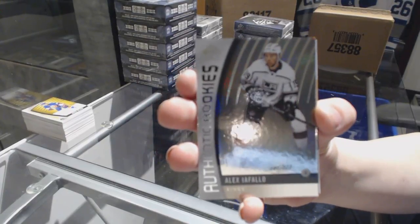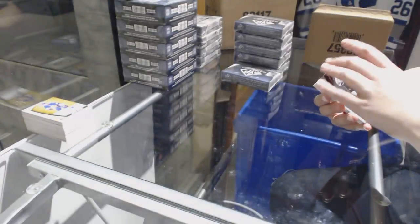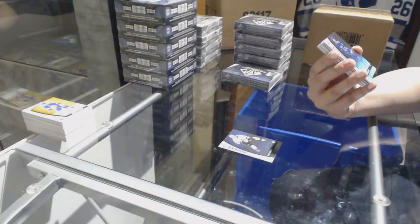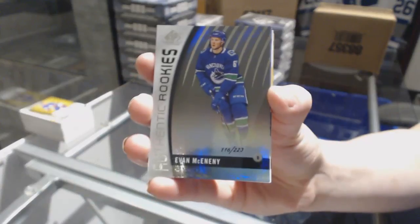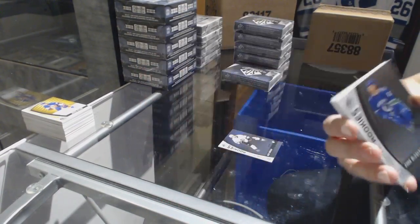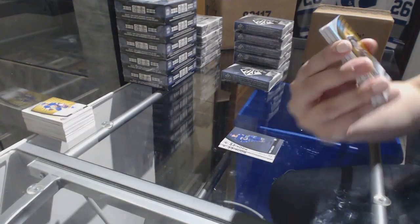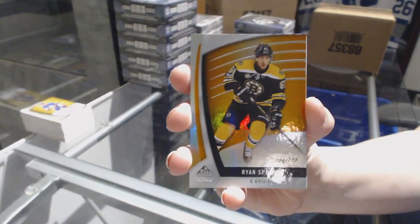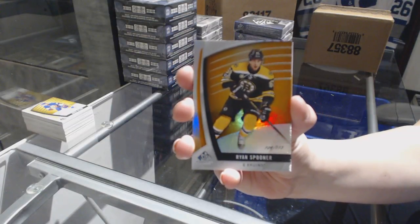I'm gonna go with Iafallo. Yeah, Iafallo. Feel free to let me know if I say a name wrong and you know how to say it. Authentic Rookie Rainbow number /223 Evan McKinney for the Vancouver Canucks. Number /113 orange parallel for the Boston Bruins, Ryan Spooner. Iafallo. Okay. I just left out the first A.